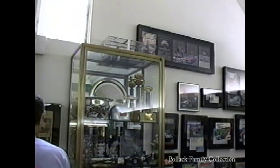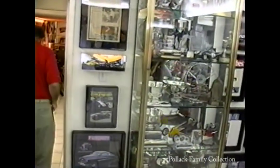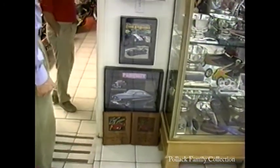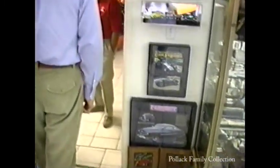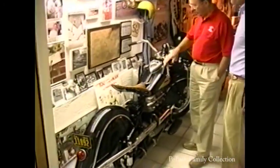We have that car at the Petersen. We also have that chopped Merc at the Petersen, and my son drove that car to high school. I keep about a dozen or so cars at the Petersen Museum. Well, it's a good place to store cars. Yeah, it is.